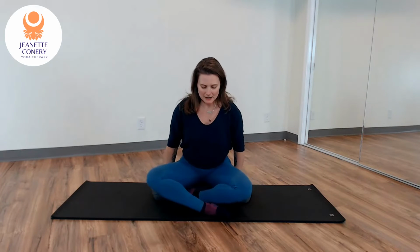So what I want to invite you to do is make yourself comfortable in a seated position. My back and knees are actually feeling pretty good today, and I'm sitting on a bolster, right? You don't have to sit on the floor. You can sit in a chair. You can even prop yourself up on some pillows in bed, right? The most important thing is that you're comfortable and you're able to breathe easily. So with that said, after you make yourself comfortable, we'll begin our breathing practice.